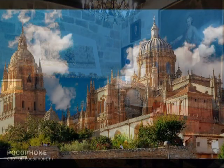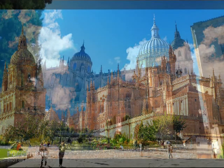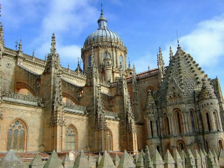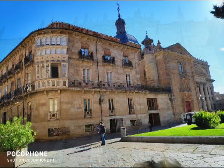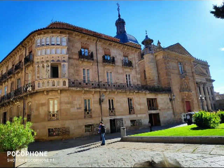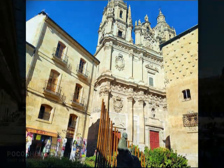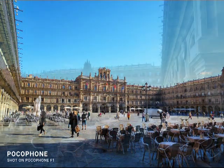Salamanca has the distinction of having two cathedrals, the new and the old. The old was built in the 12th century, whilst the new was built in between the 16th and 18th century. Both occupy the same area. And the University of Salamanca is reckoned to be one of the three oldest in the Western world. Plaza Mayor is enormous and reminded us of the one in Madrid.